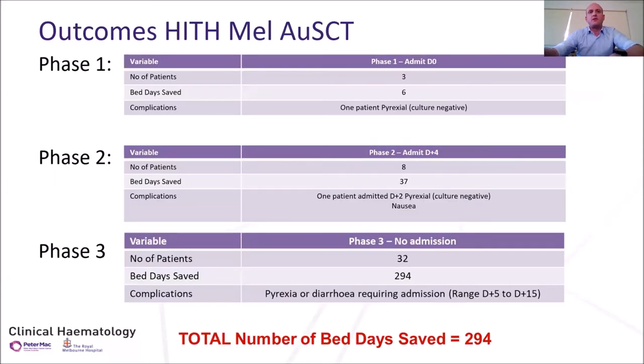So phase one, we had three patients come through, six bed days saved, one patient admitted pyrexial. He was actually a naughty patient. He had a temperature at home and he didn't tell us. So patients, unfortunately, even though you do the right thing and you educate them, they will lie to you because they don't want to come into hospital. And that was something we learned within our first part of the program. Phase two was, again, eight patients admitted on day plus four, 37 bed days saved. And again, one patient admitted on day plus two with a temperature, but again, culture negative. And they have nausea as well.